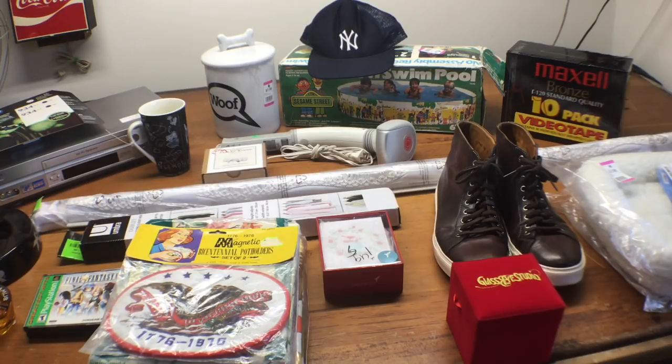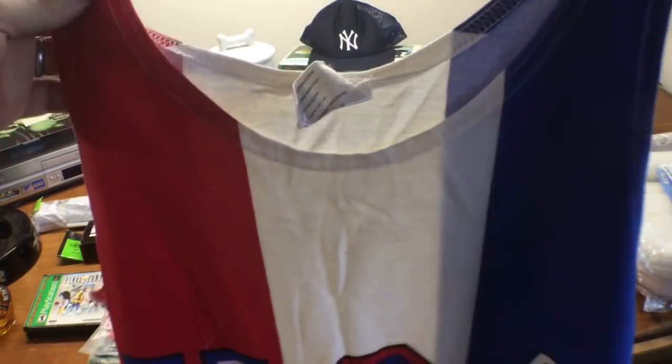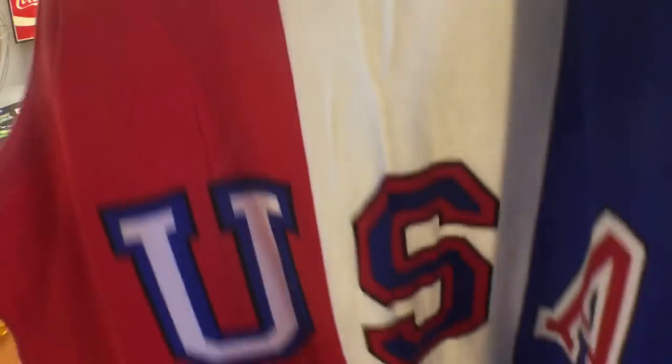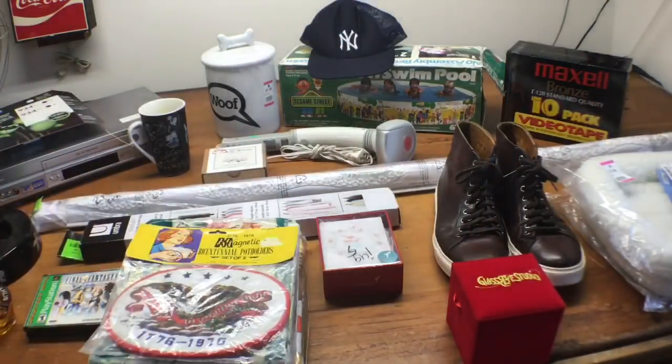We'll go ahead and jump in and do my clothes. I have this really cool Speedo USA tank top. This thing was like new condition. It does not have the tags. I only gave $1 for this. It's an extra large. Super cool. I think this will go for $35 or $40. There's no exact comp for that, but it is just really neat.